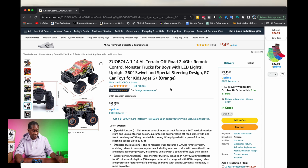Kids love these things. Kids love remote control cars. They're a lot of fun, and they will enjoy it.